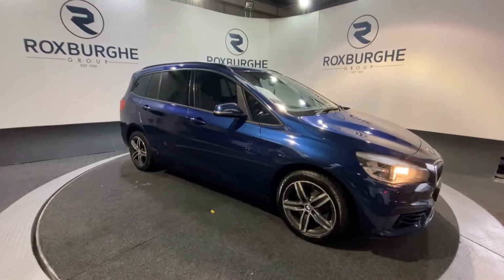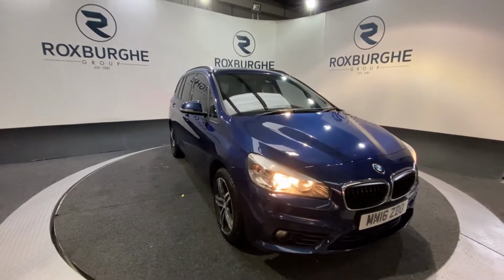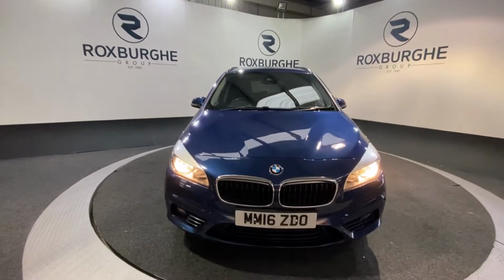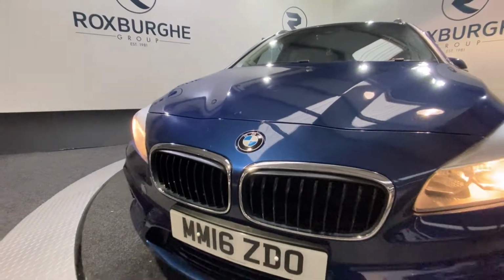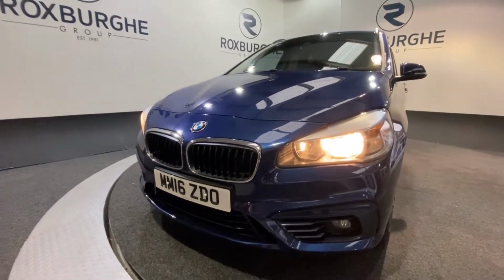Here we have our BMW 2 Series Sport Grand Tourer. Now this car does come equipped with that 2-litre diesel engine, producing 148 brake horsepower while returning 64 miles per gallon combined. Starting off at the front of the vehicle, you do have those really nice chrome accents around your front grille, along with the automatic front headlights, which really just set the front end off.